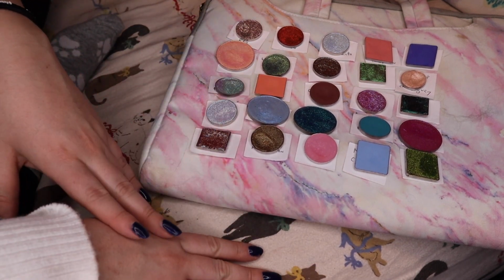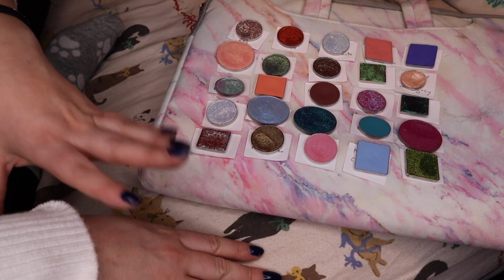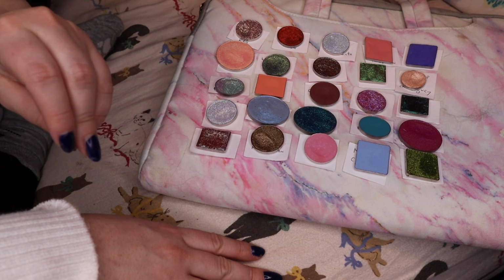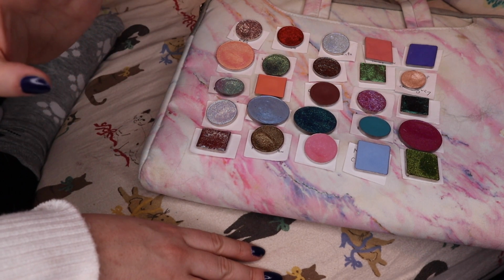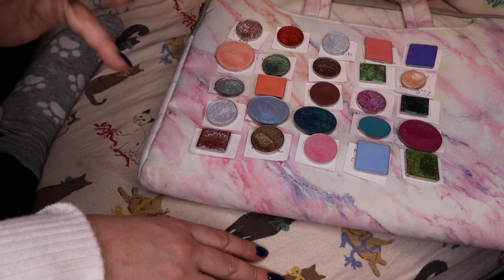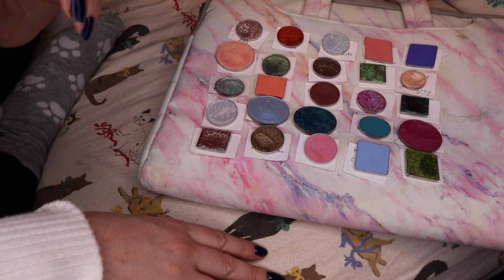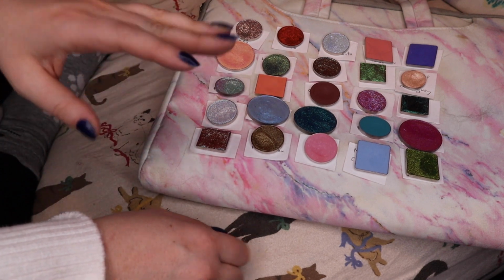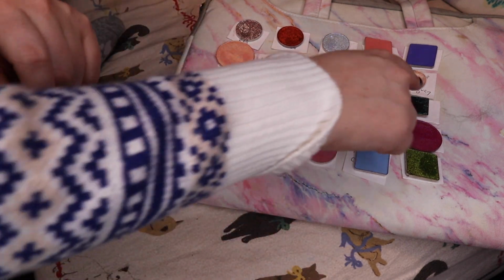Okay, so here are all the shadows. They feel very random. I don't think they're going to form as cohesive of a collection as I somehow managed to get in January and February. But I mean, we do have a pretty bold color story of teals.